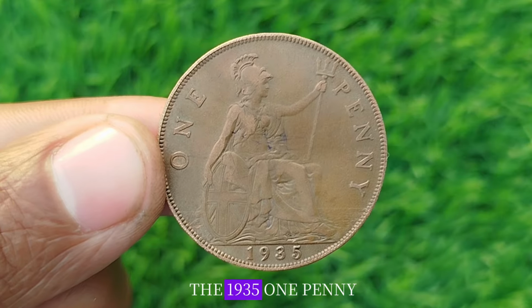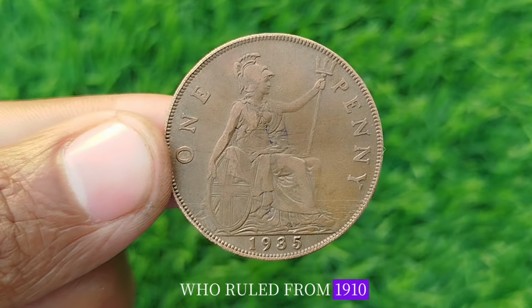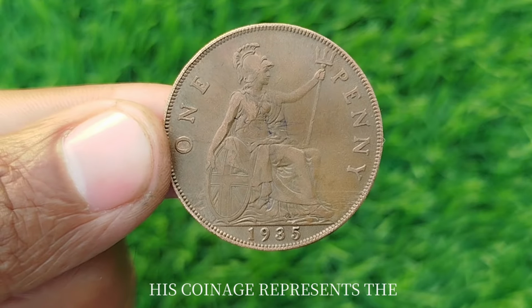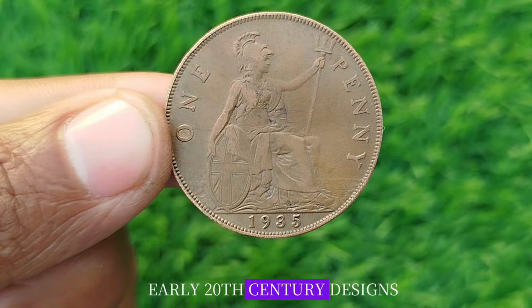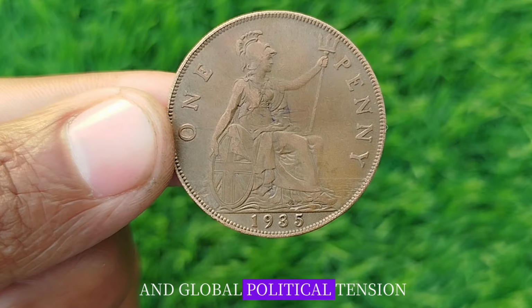The 1935 1 penny belongs to the last period of coin struck under King George V, who ruled from 1910 until his passing in early 1936. His coinage represents the end of the pre-decimal era's early 20th century designs, produced by the Royal Mint at a time of economic recovery and global political tension.